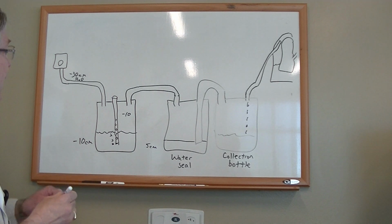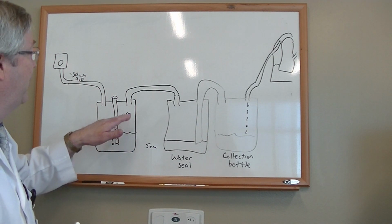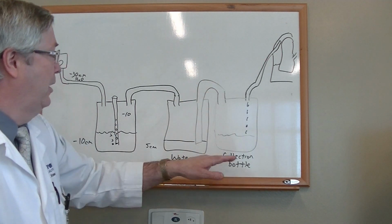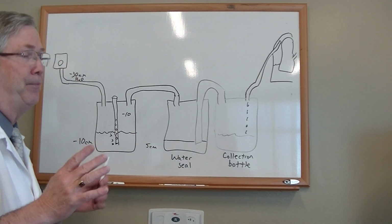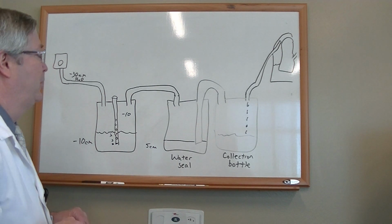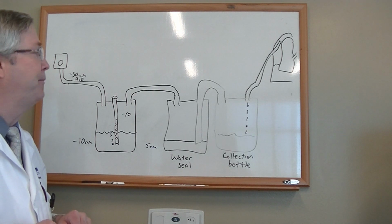So anyway, that's a form of pressure regulation. It keeps that pressure at minus 10. Water seal keeps air from getting back into the lung, and the collection bottle collects all that extra fluid. So we have dealt with all of our problems with the chest tube. Now, at some point, we want to wean them off of this. So the order might say, put the chest tube to water seal.